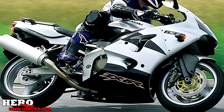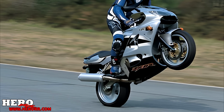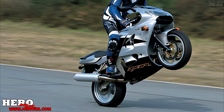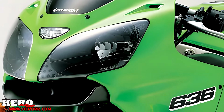So Kawasaki's 2002 ZX6R 636 was basically just a punched out motor, but that allowed Kawasaki to bump up their power in 2002 all the way up to 118 brake horsepower, which is another 6 horsepower increase. Everything else more or less was the same until 1 year later in 2003.